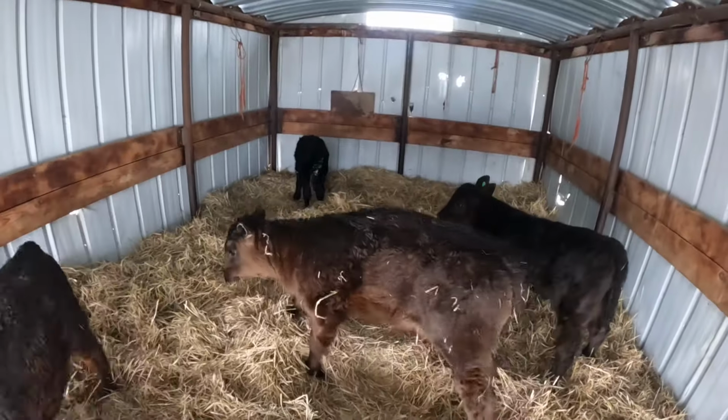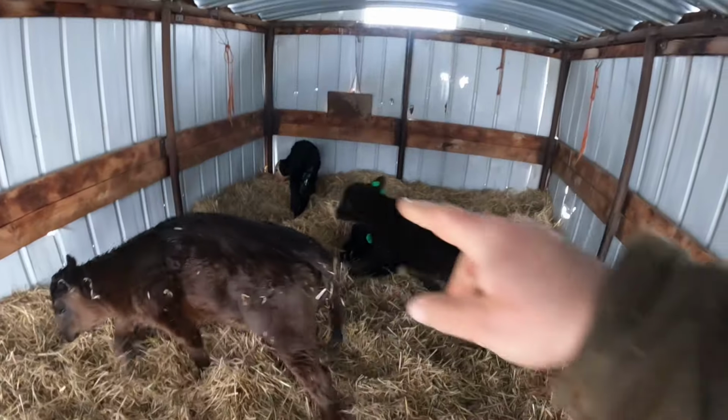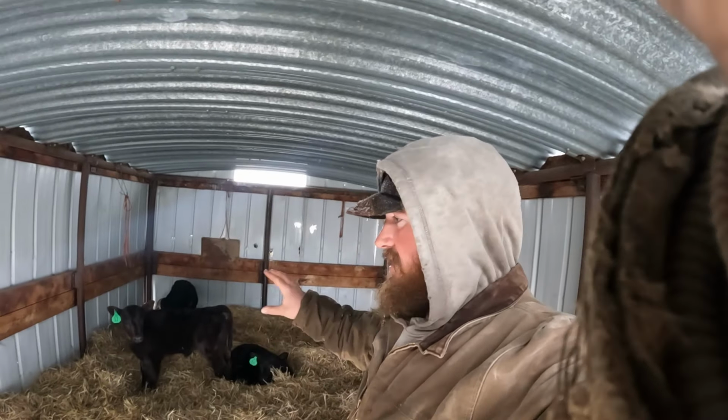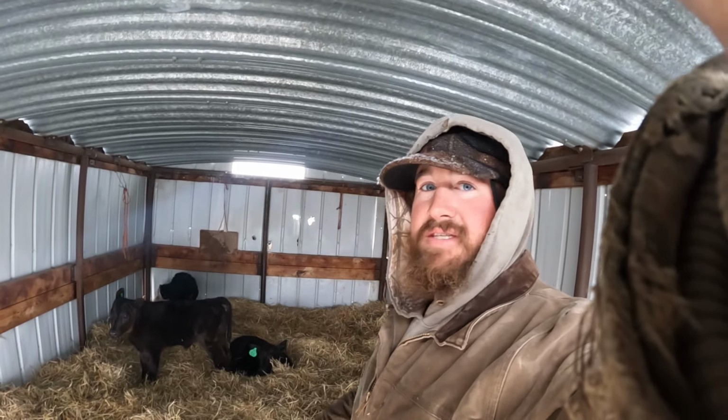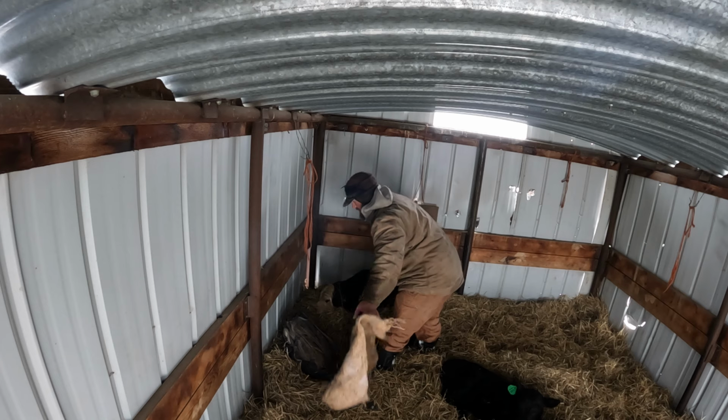Easy, Kevy. Easy, Kevy. So there he is in the back corner. It's perfect. Let's try to do everything in here, not get him too riled up so that he'll just want to lay down and stay in here. His mouth is nice and warm, so that's a good sign.